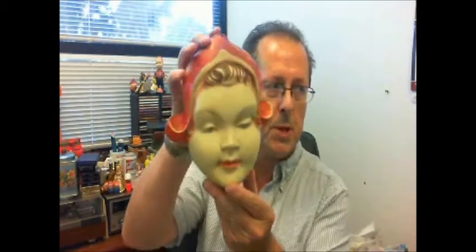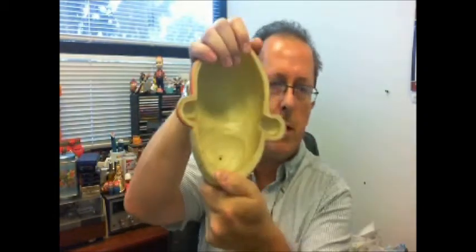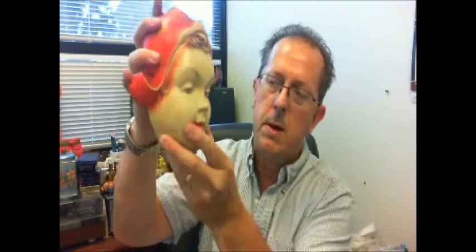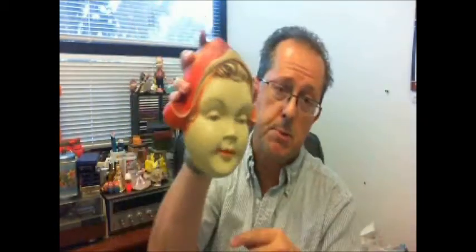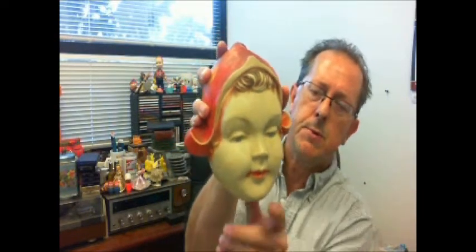This is a string dispenser, little clay figure here. Put the ball of string in the back and feed it through the mouth, and hang it on the wall, and you've got yourself a little handy dandy string dispenser. Cute little item. I paid $5 for it. It's already got an $18 bid on it, so that's good.